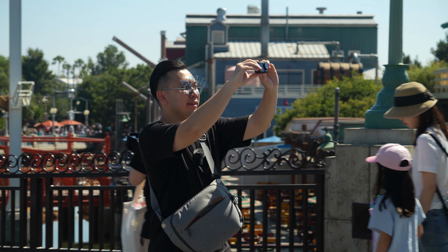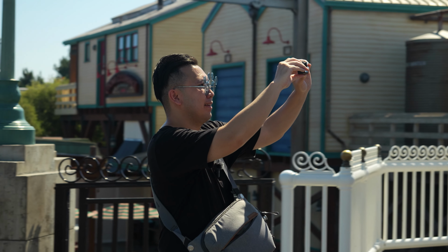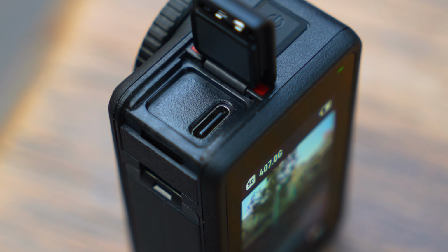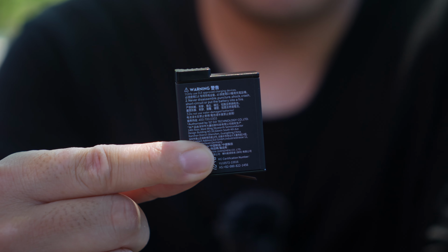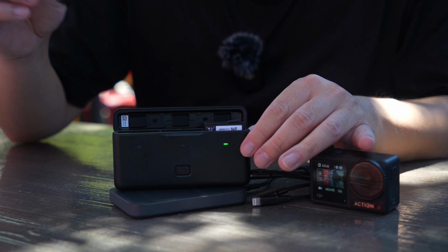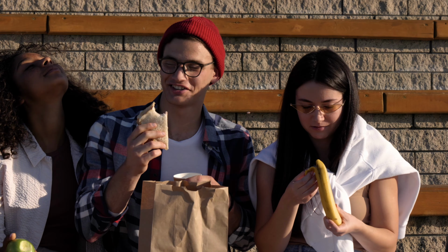The best practice is to power off the camera when you're not actively using it and power it back on when you're ready to roll. DJI promises up to 160 minutes of battery life, and it does seem like it conserves battery pretty well. And the USB-C here supports quick charging. Of course, these are tiny batteries. We got to keep an eye out on them, but we have the battery case here along with the battery bank to keep it charging as we take a break and eat lunch.